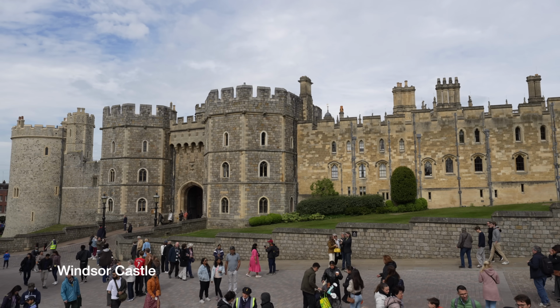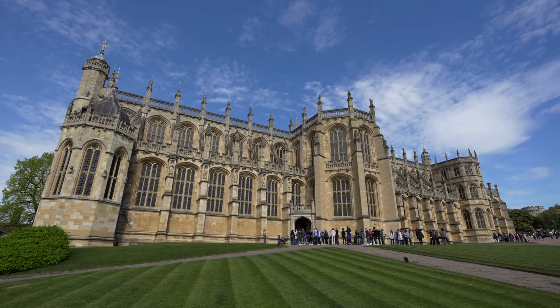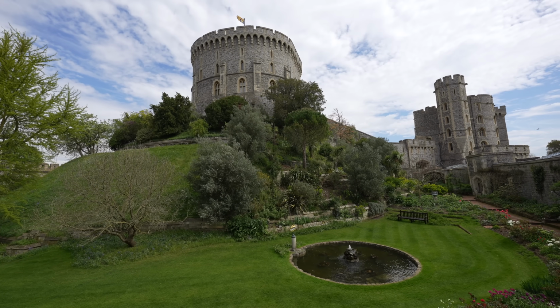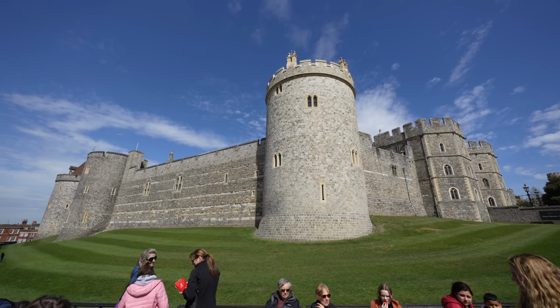First up, Windsor Castle is one of the Queen's official residences and the oldest occupied castle in the world. With only a 40-minute train ride out of London, you can explore the lavish state apartments and visit St. George Chapel. It's an easy day trip and it's well worth taking the time to see.